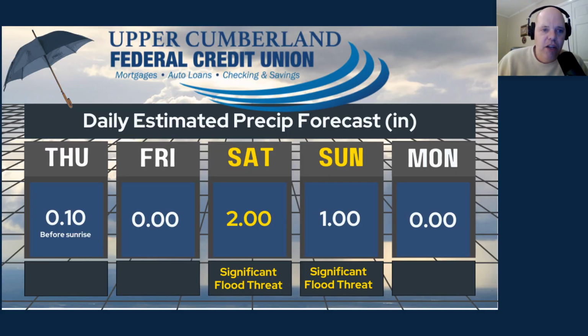Upper Cumberland Federal Credit Union bringing us our precipitation estimation, and you'll notice that I still have 2 inches on Saturday and 1 inch on Sunday. So I'm still looking for around 3 inches of rain before it's all said and done. And yes, that is definitely a significant flood threat.